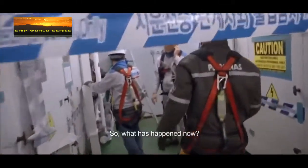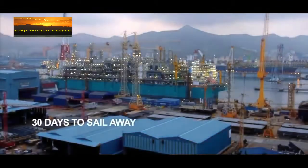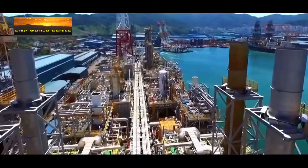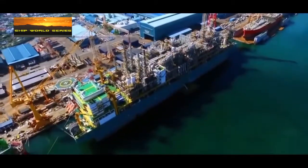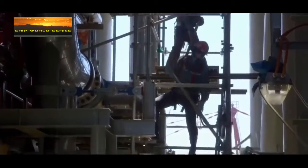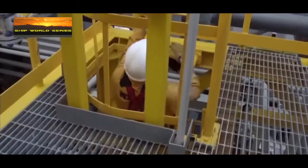Oh, 안녕하세요. So what's happened now? After a series of delays, the world's first floating liquefied natural gas facility is 30 days away from leaving its docks in South Korea, heading to the open ocean. Its mission is to tap into untouched gas reserves off the coast of Malaysia. There is still much outstanding construction work. The team hopes to complete as much as they can while the vessel is docked. When it's offshore, conditions will be tougher.